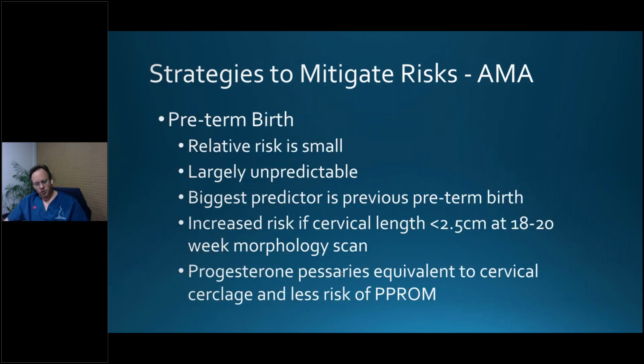Preterm birth can be iatrogenic or spontaneous. The relative increase in risk is actually small. It's largely unpredictable. The biggest predictor is previous preterm birth, which doesn't help us, obviously, for the nullips. It is increased with a cervical length under 2.5 centimeters at the morphology scan, and in that setting, there is a choice between progesterone pessaries and cervical cerclage. The two seem equivalent in effectiveness, and progesterone pessaries are much better tolerated and have a lower risk of preterm pre-labor rupture of membranes.